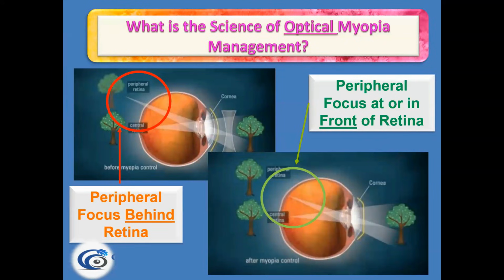There we go. So in the upper left, the red ring, it shows the eyeball and shows the tree getting focused on the back of the eye, and showing that it's getting focused when the red ring is outside the eyeball optically. So the peripheral focus is behind the retina, and that's a stimulus for the eyeball to grow and for the retina to keep up and get thin. On the right side in green, you see a green circle, and you see some special optics in front of that eye in yellow. And that's the peripheral focus at or in front of the retina, which really puts the brakes on the eye to grow.